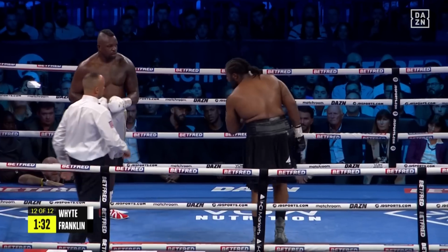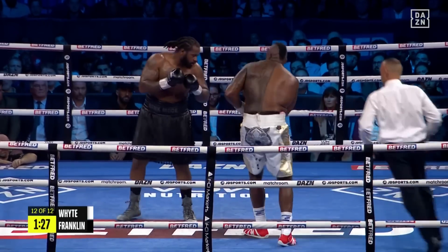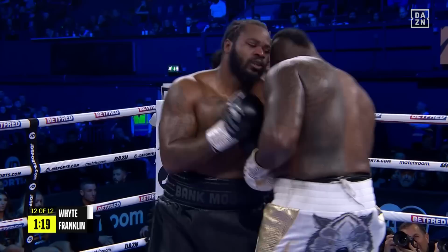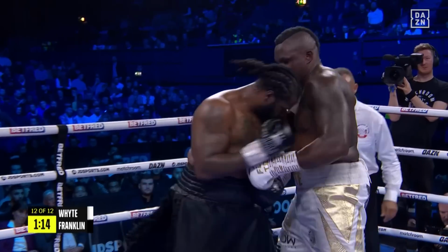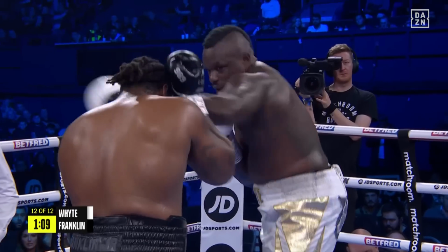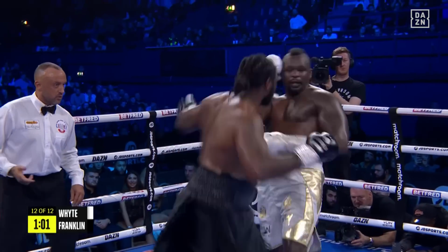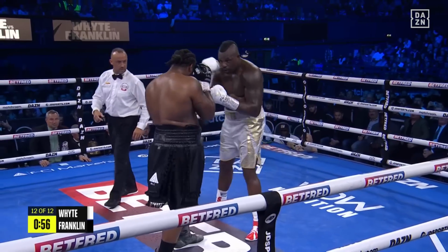Another one of those uppercuts gets through from Dillian Whyte as we reach the halfway stage of round number 12 here. Whyte attempting to salvage his career at the highest level. And has he done enough to deserve another rematch against Anthony Joshua? As a crunching left hook lands on his chin once again from Franklin. Both very fatigued here. Dillian's landed the bigger shots of the two. But Franklin's showing a very good chin to take that overhand right just as he did just then. You know, he deserves to hear that final bell.